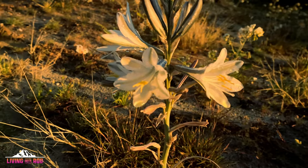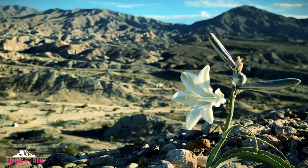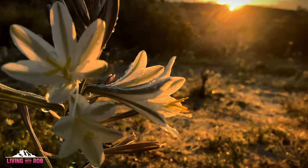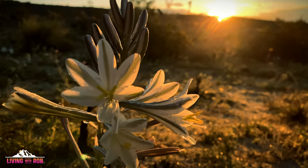Where we were at in the Anza-Borrego Desert State Park, if I'm not mistaken, is where the majority of the desert lilies are. They're such a beautiful flower. It was amazing to be able to photograph those. I got a couple of really great shots at sunrise that I was quite happy about.